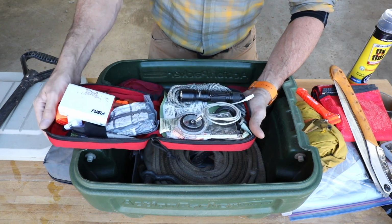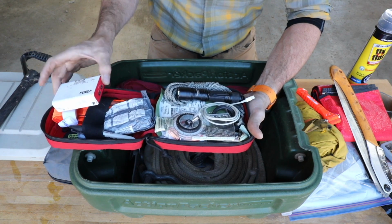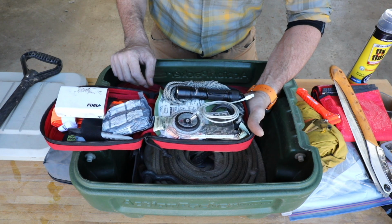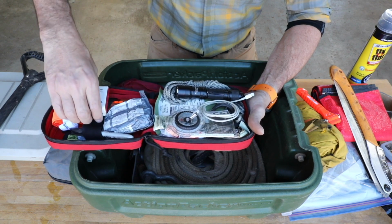But in your mini kit, you want to deal with traumas. So I'm not talking Band-Aids and stuff. I'm talking about tourniquets, combat gauze, QuikClot, that sort of thing for someone that, if you don't stop the bleeding, they're going to die type of thing. And I do have room in here, so I throw a couple extra things.